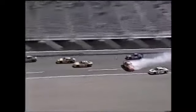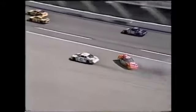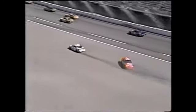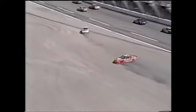Now let's show you what happened to Steve Grissom in the aftermath of this. Okay, Grissom's down on the dirty part of the racetrack. You can see the dust flying off the rear wheels there. As he turns right to get back up on the racetrack, watch the back of the car start to get sideways. He's in big trouble right there.